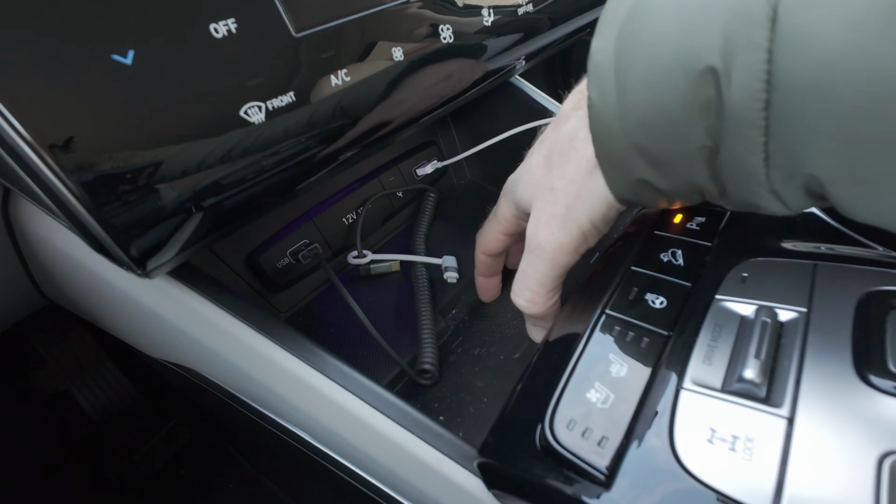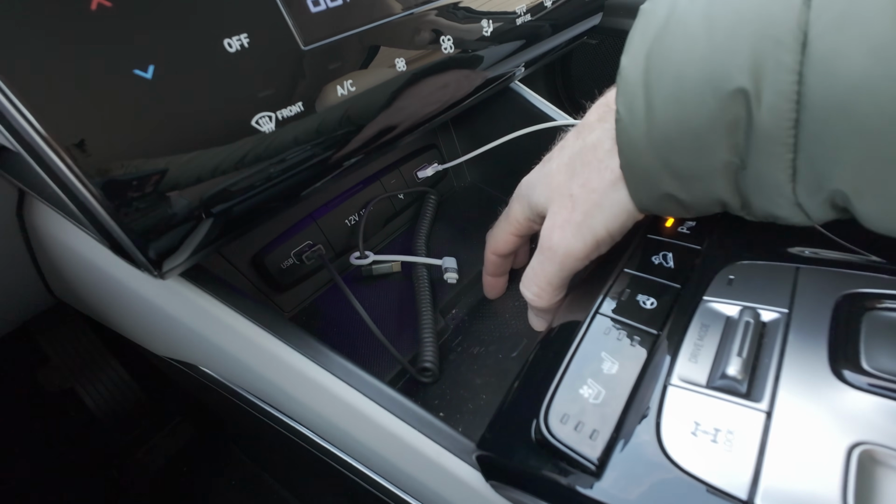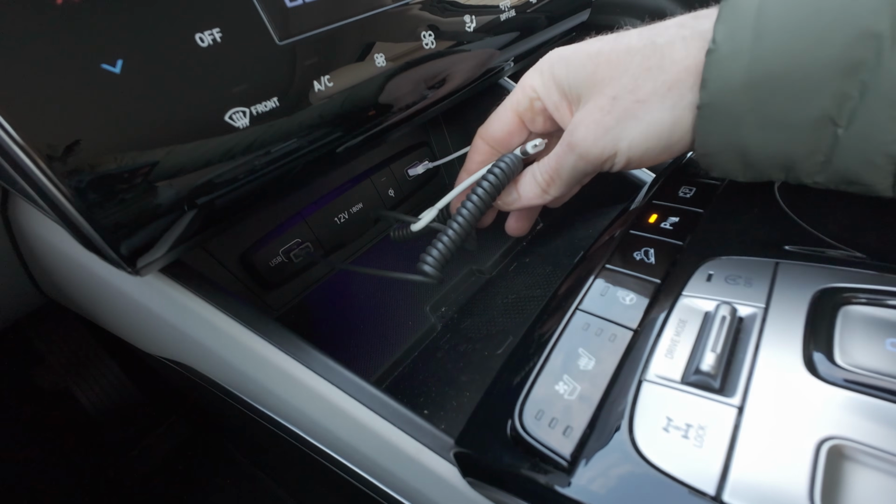Another thing that's kind of a mixed bag is the digital key system. You can use your phone as a key, but the problem is you have to take your phone out and you have to stick it against the door. It doesn't always work. And then when you get in your car, you have to stick it on the Qi charger in order for it to recognize that you have your digital key. That doesn't work a lot of the times either.